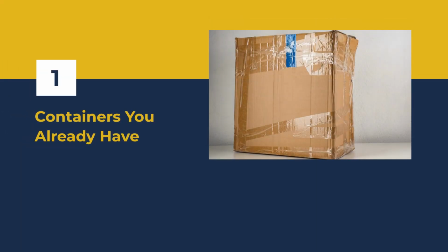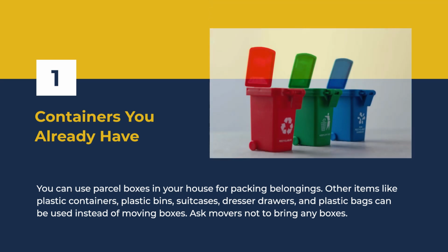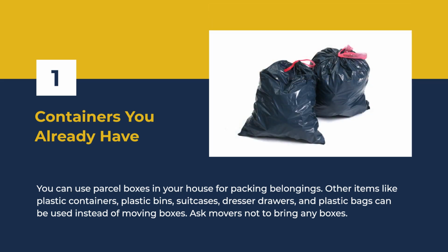Number 1. Use the containers you already have. You can use parcel boxes in your house for packing belongings. Other items like plastic containers, plastic bins, suitcases, dresser drawers, and plastic bags can be used instead of moving boxes. Ask movers not to bring any boxes.